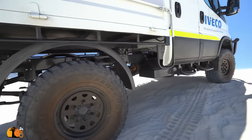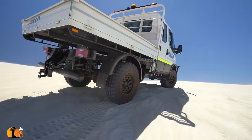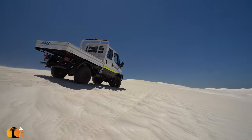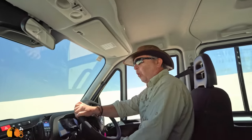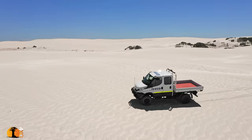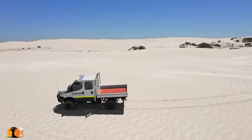This thing has seriously low gearing, which really means that in sand, it's going to be able to chew up and get out of almost anything. And the engine has got so much power at such low RPM.